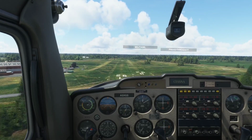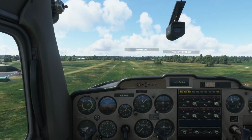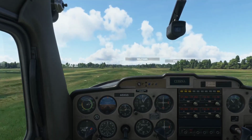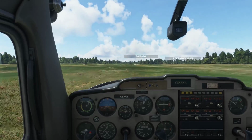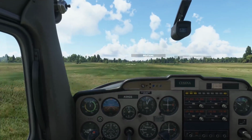Then once I get over the runway, I'll cut all the power off. So I'll do that now. Then we can begin to float. So we need to get the aircraft down. There we go, beautiful touchdown. That was incredible, if I say so myself.